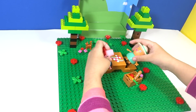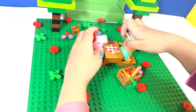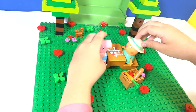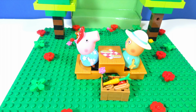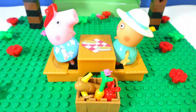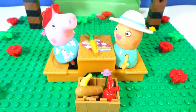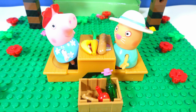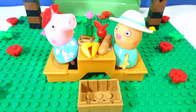Let's sit down. This part has lots of flowers. Let's give them some food. We have carrot, bread, banana, pencil, apple, and iced tea.